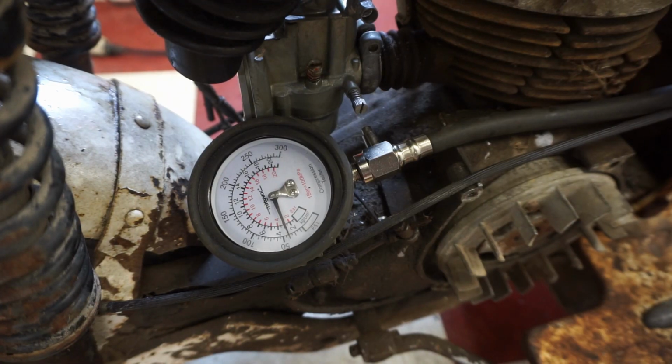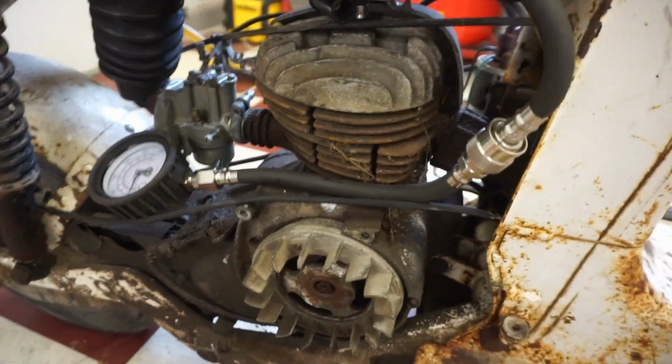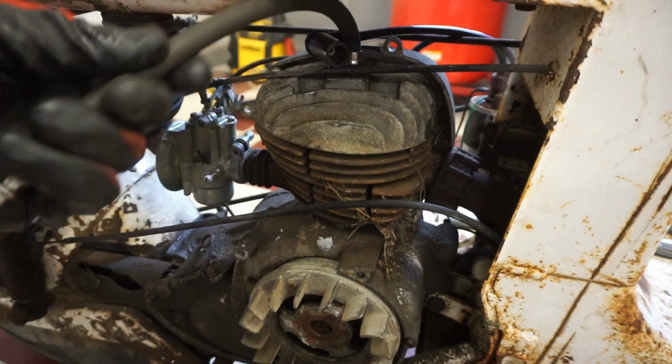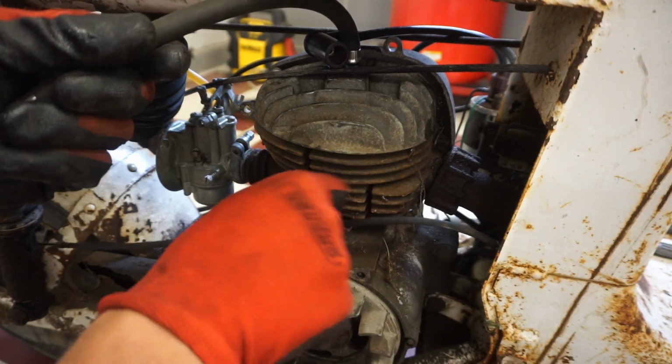Even less than 50 now. We're at like 40 PSI. So we went down in PSI. That's not good. I wonder if those rings are becoming even more stuck. Might have to tear apart the top end here.